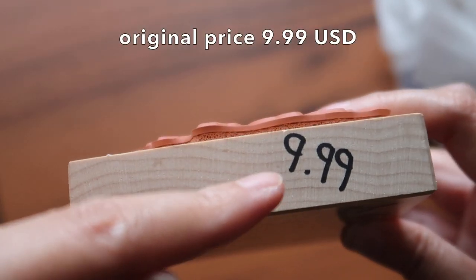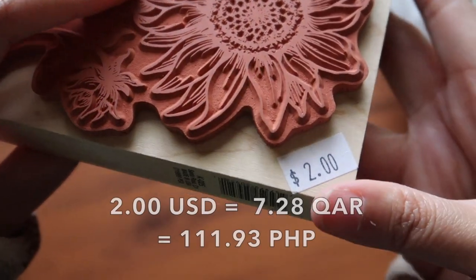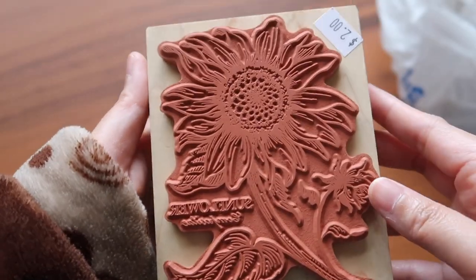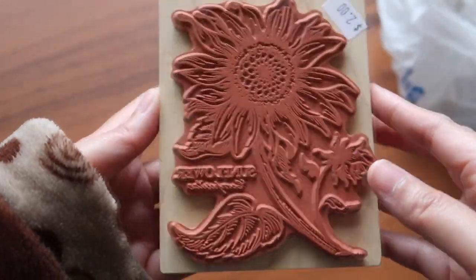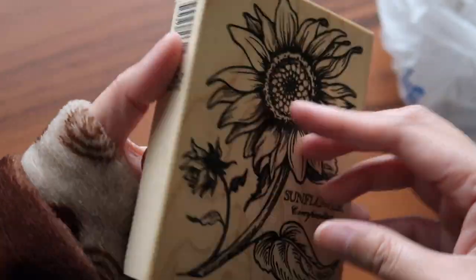It was originally 999.99, but they put it on sale for $2. The thrift store sold it for $2. This is very antiquing. So, this is the last item from the plastic.